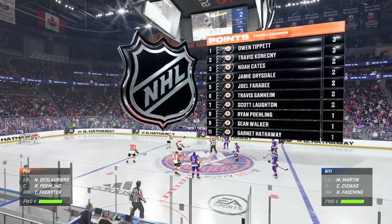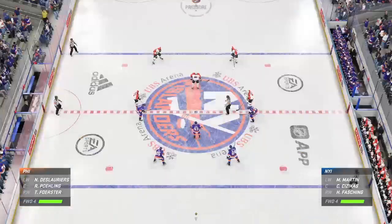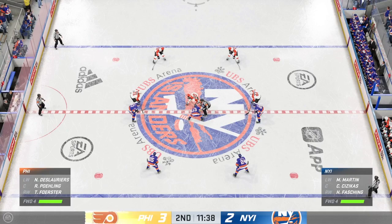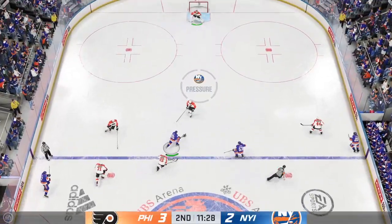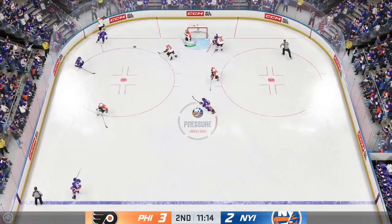Philadelphia's push here in the second is paying off as they now lead by one. Well, you can certainly see the energy shift in the bench and the coaching staff talking to the team about continuing to push. Keep the pedal to the metal here. While you have your opponent down, you got to attack. Picked up here in the neutral zone by Aho. Takes it to the front. Denies him with the pad.